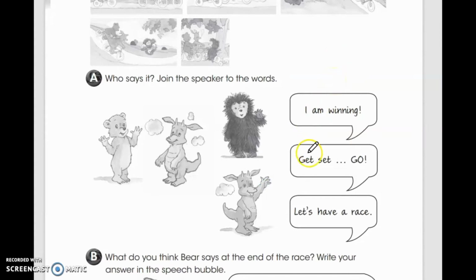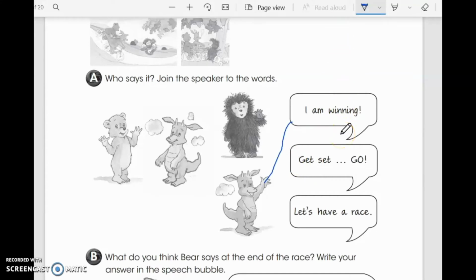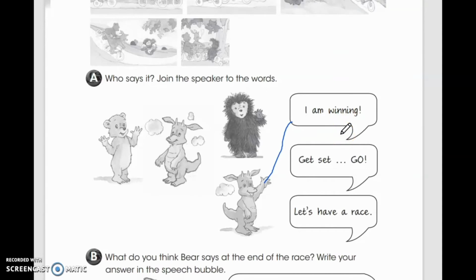Very good. Now, moving on to the next speech bubble, get set go. So who says get set go in the story? Yes, the hedgehog says get set go. Very good. Now the last speech bubble says let's have a race. Recall the story again and think who says let's have a race. Yes, Dragon and Bear say let's have a race. They both say to each other let's have a race.